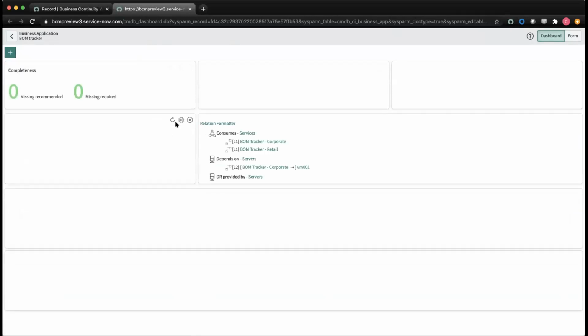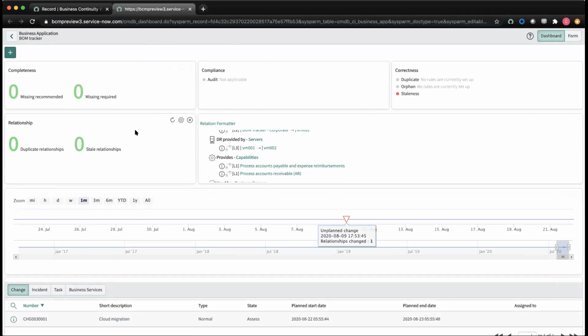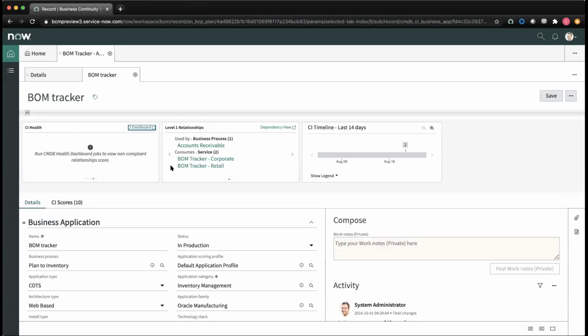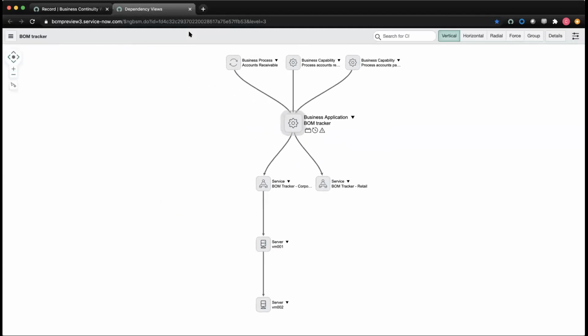I can also open up a dashboard. So I can view that information within a dashboard view, which is really nice feature for our users to be able to go from the plan to open up this dashboard view to see things like relationships, and then again, change tickets, incidents, tasks that are related to that particular application. I can also view my dependencies and relationships. So I can open that up as well. And that's going to take me to my end-to-end dependency view for that application.